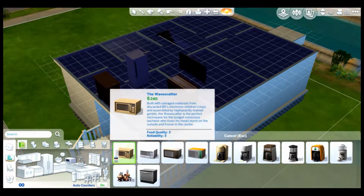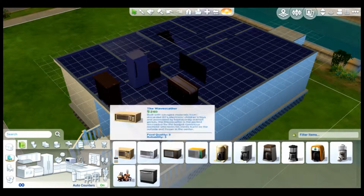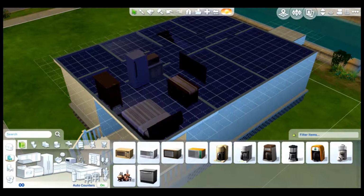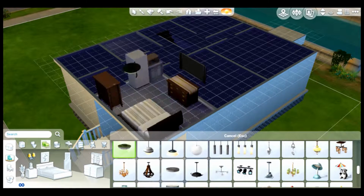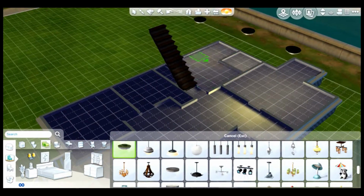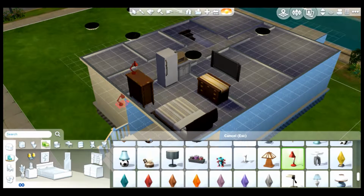Oh, I also tried using the BB moving objects cheat, but I kind of forgot to turn it on. So yeah, I'll learn that next time, I'm sure. But yeah, it was kind of difficult to make the room exactly as it was when I lived in it. Mostly because I had so much stuff and there was so little room.